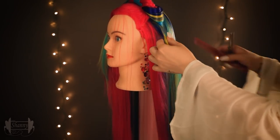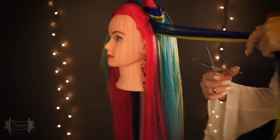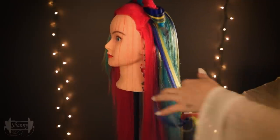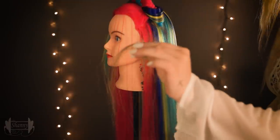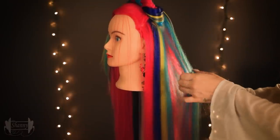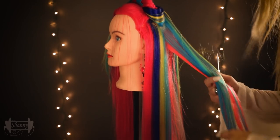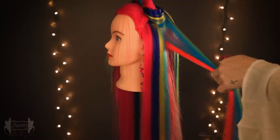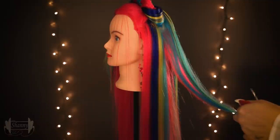So let's take a little bit of hair here. Comb it up. And remove that hair. Now it looks scary, but I assure you it's not as scary as your head doing a full 180. So go like this, do a couple cuts, and comb it out.